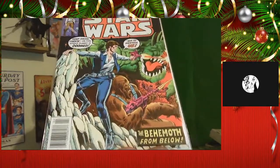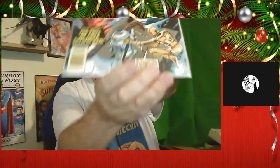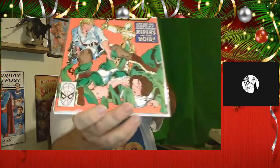But here's issue number 10 of Star Wars. And this is good Star Wars, kids. Yeah, the 1978 Marvel run. And here is issue number 11. I think I had that issue 11 long time ago, because the cover just looks so familiar with Luke shooting at some aquatic snake. One thing I found out as I was looking through stuff is, as much as you may value the first few, the ones that really command the prices are the higher numbered issues.